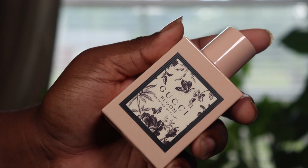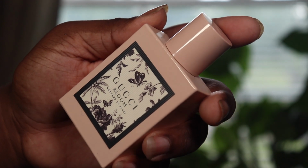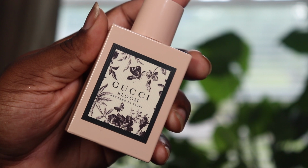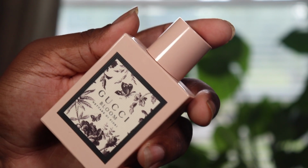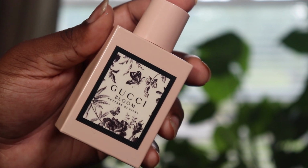So the next fragrance in my fragrance collection is the Gucci Bloom Nettare di Fiori. Again, don't know how to pronounce it, but it's the one that's closest to the original Gucci Bloom packaging, except this one has cute little butterflies in the front. The top notes of this fragrance are ginger and rose. The middle notes are tuberose, jasmine, honeysuckle, and Rangoon creeper. And the base notes are osmanthus, musk, and patchouli.